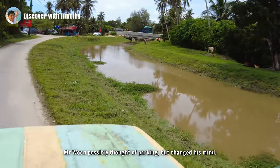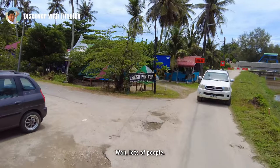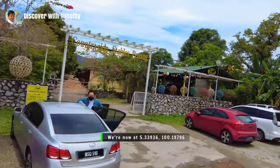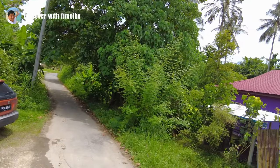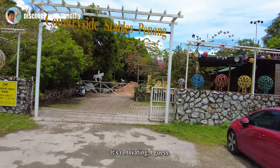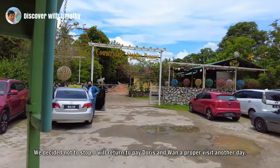Mr. Woon probably thought of parking, but changed his mind. We have arrived at Countryside Stables. Glad to see quite a lot of visitors today. We decided not to stop. I will return to pay Doris and Juan a proper visit another day.